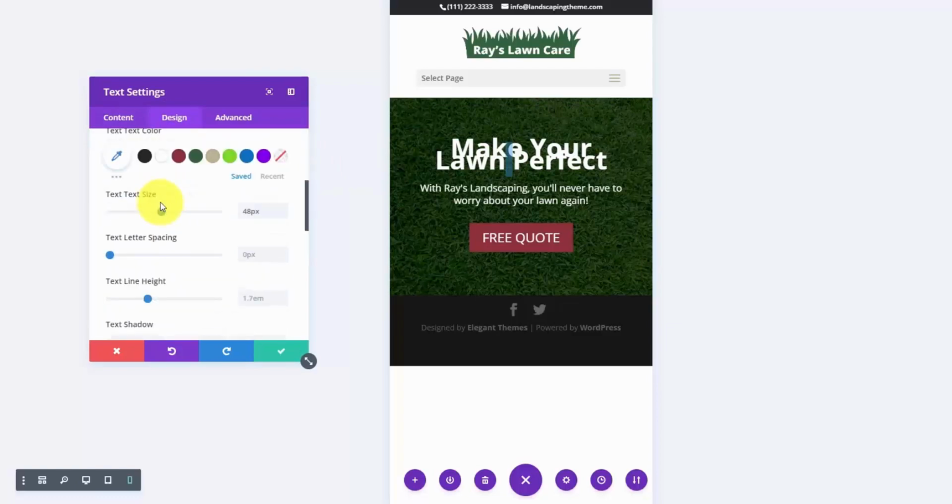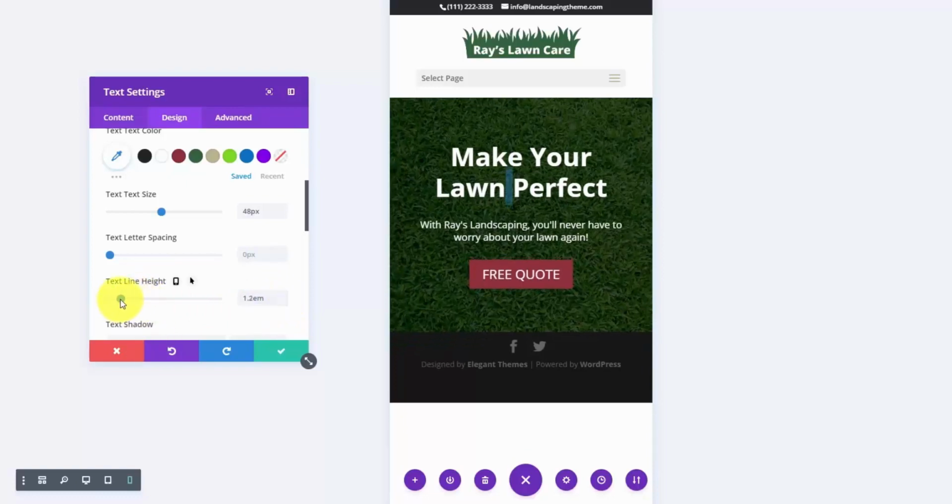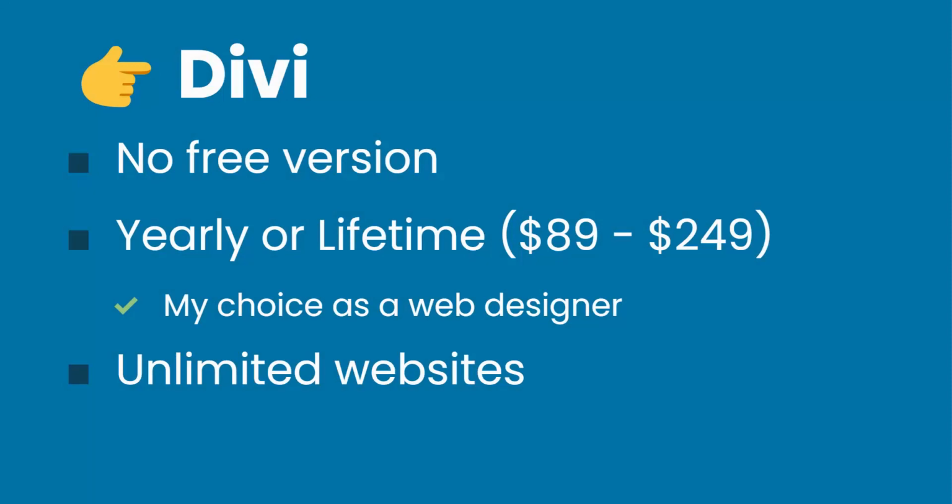And the main difference with Divi is that they don't have a free option whatsoever. So the fact that they don't use a freemium model and they still have that number of installations shows you how popular they are. The big thing with them, I think, is the pricing strategy that they use. They give you the option for both yearly or a lifetime. The great part about that is you can install it on unlimited websites.